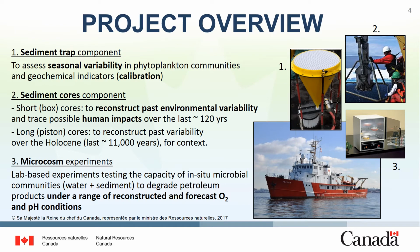Now, for a quick overview of the project, there are three main phases to the project. The first one is a sediment trap study. Sediment traps are devices that are typically deployed within the water column, and they intercept sinking particles such as sediment particles, as well as the remains of the microplankton.